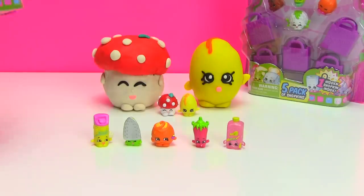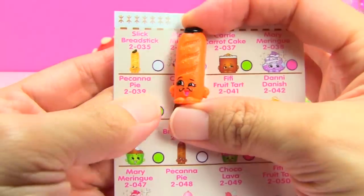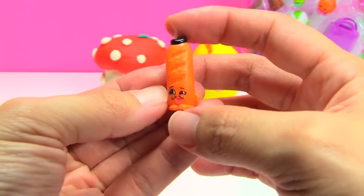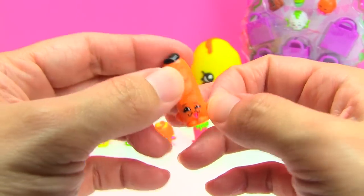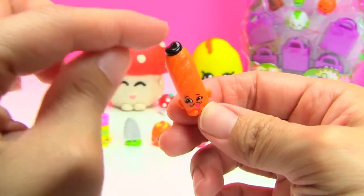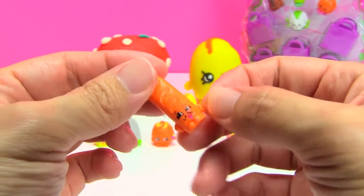Let's get the next pack. This one is Slick Breadstick, and he is common. And I know in a different video I said that it looks like hair, and I still think it looks like hair, but a lot of you have told me that it is actually a French beret because this is French bread, and that totally makes sense. So I just want to let you guys know that this is a hat, not hair, like I said in a different video.